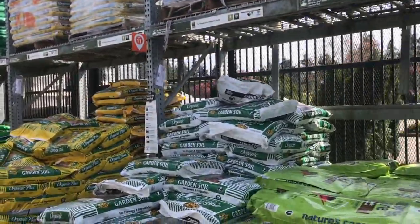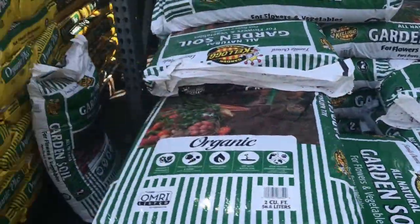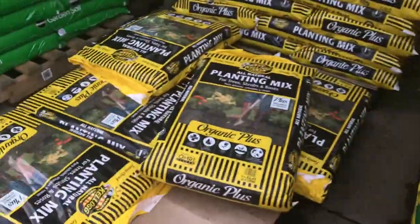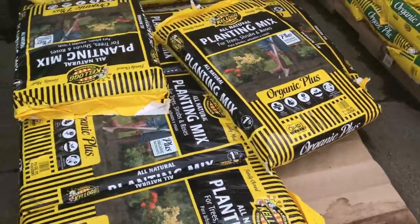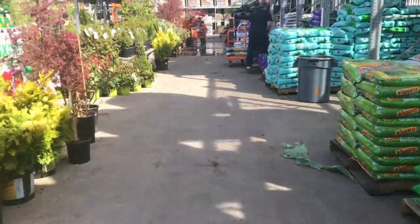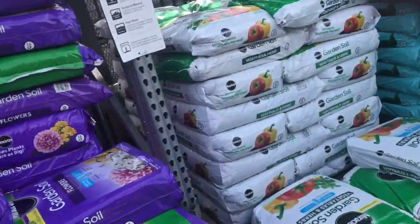I don't know which is the right soil to grab. No, that looks like vegetable garden. Plant shrubs, trees, roses. Let's go ask someone. Here. This one has flowers.